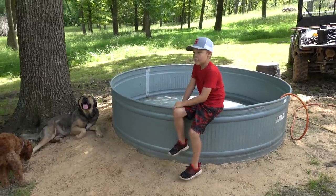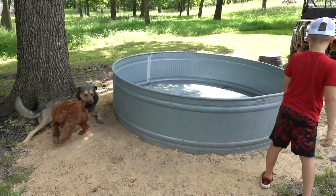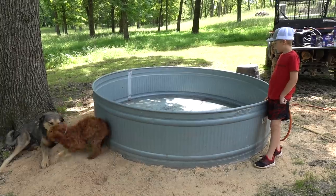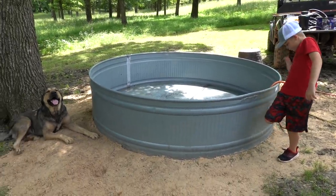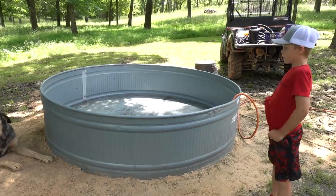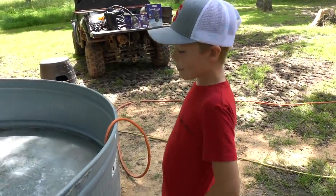So Houston and I came over yesterday with the tractor and hauled some sand in that we had left over from our shop build, and leveled out a spot, made it nice and soft so that the water will actually be somewhat level in this trough. And we just went ahead and started filling it up. We didn't want to bore you guys with trying to level out the pad and all that. We've never put water in it. This is a used trough, so we're hoping it doesn't leak, right?